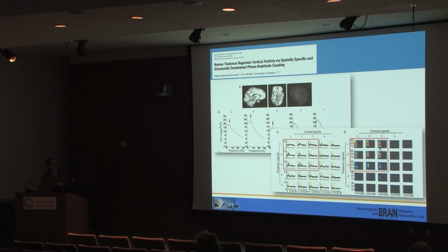But more importantly, what we see is that there's phase amplitude coupling between the thalamus and the cortex, so the thalamic signals seem to be coupled with the cortical signals. So these bubbles, these hotspots, show where the phase of the thalamic signal relates to the amplitude of the cortical signals.